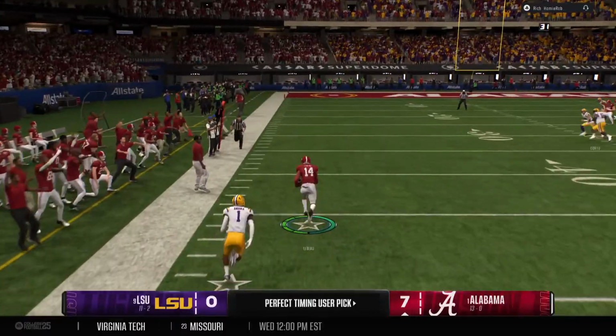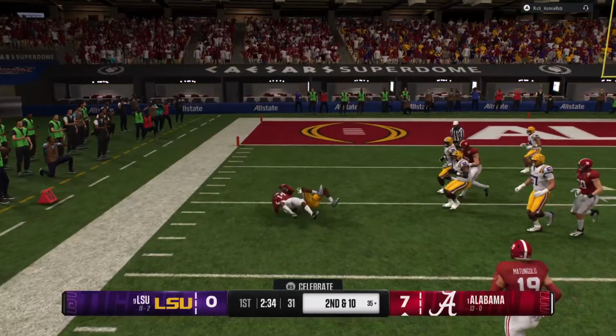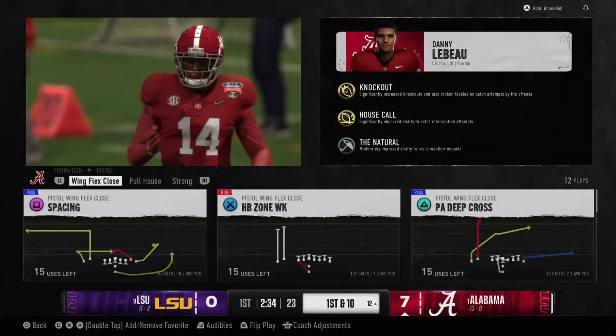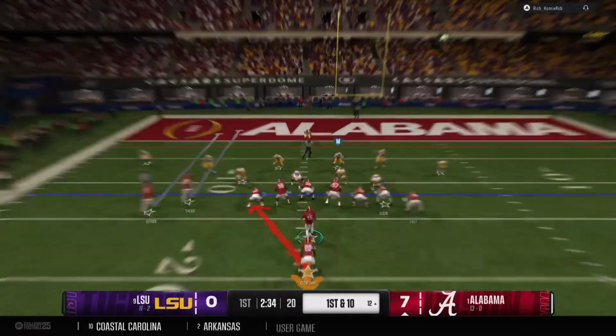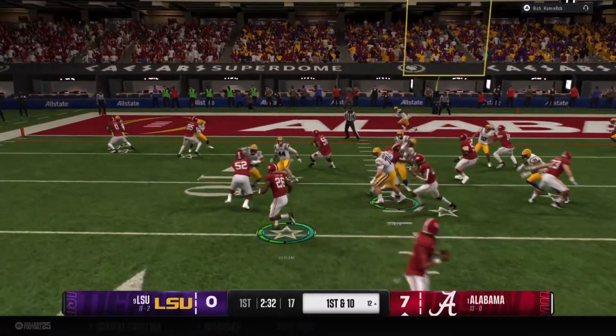What a play. Big takeaway. Now looking for a big return at the 20. Now look at the return after the interception. Sets the offense up in good shape. Boy, Chris, he hesitated just enough to give the defense a chance to get in position and come up with a big turnover. Handoff to the back.